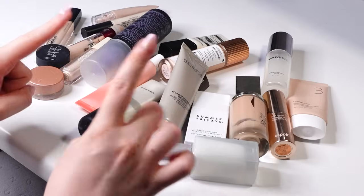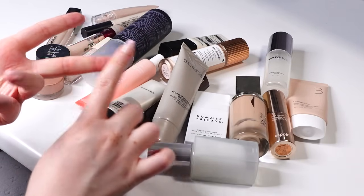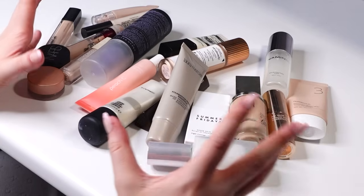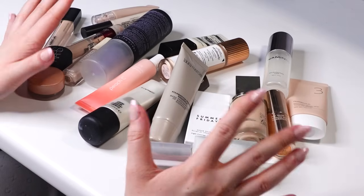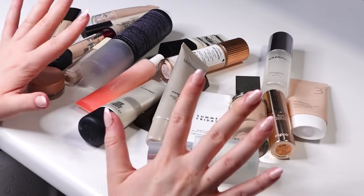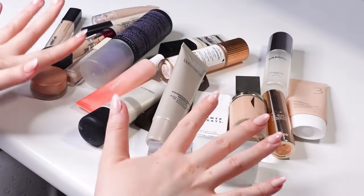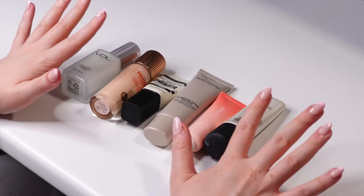Here we have primers, concealers, setting sprays, and foundations, not including cushion foundations, which will just be its own whole category because I've been testing a lot of those. So let me just separate all of this and we'll do it category by category. Here are all of our primers. There's more than I anticipated.